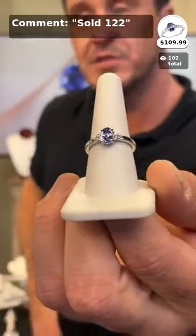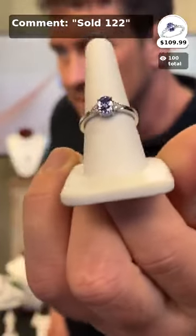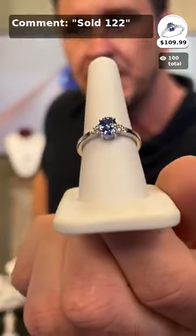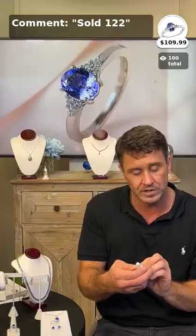Absolutely not. Now you have white zircon here, doubly refractive gemstone, the world's oldest gemstone. Let's not confuse that with cubic zirconia. This is a genuine, all-natural gemstone accenting there. So you've got 3 flanking either side of it. The majority of that is going to be in that 90-point center stone. Beautiful, rich color on this one.